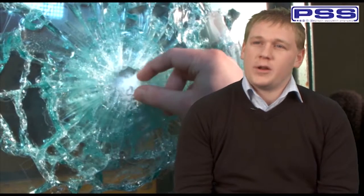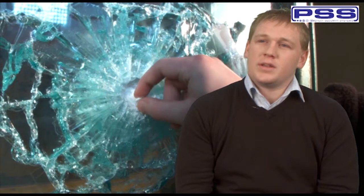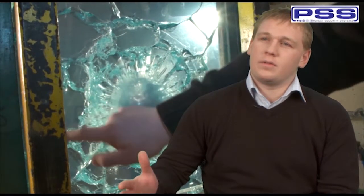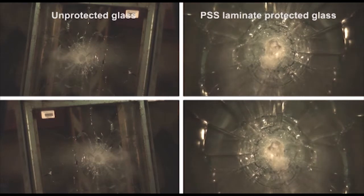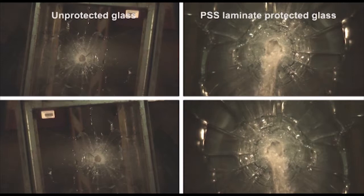Well, you apply the laminate on the interior side of the glass. This stops any shards or penetration of the bullet or bomb blast. And as you can see, as the bullets hit the glass, the laminate has absorbed the energy from the bullet, and there's a halo around the centre of the bullet where the laminate is detached from the glass and absorbed all the energy. PSS laminate turns ordinary glass into being highly bullet resistant. In a real-life situation, this first shot would give a building's occupants valuable time to take cover.